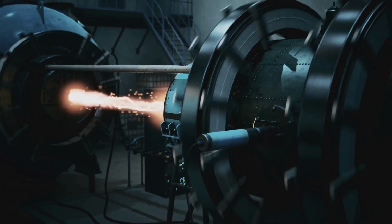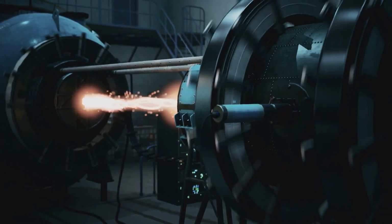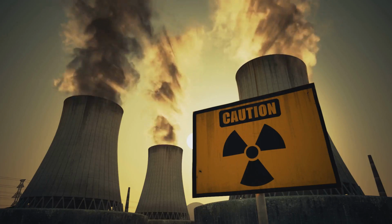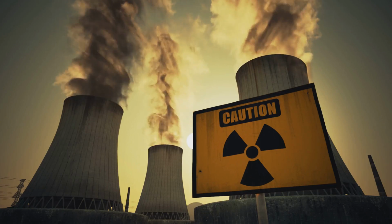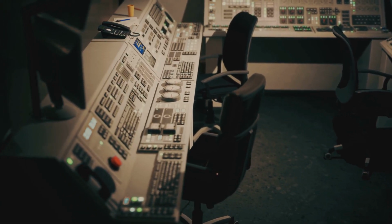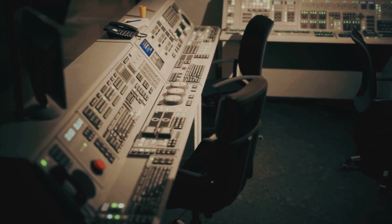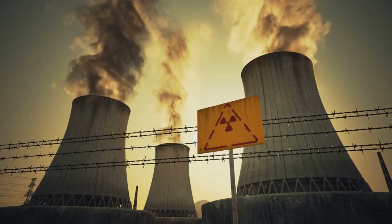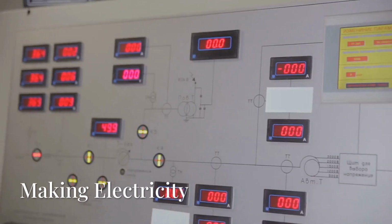When the control rods are fully inserted, they absorb most of the neutrons, slowing down the fission process. When the control rods are withdrawn, more neutrons are free to collide with uranium atoms, speeding up the reaction and producing more heat. The operators in the control room constantly monitor the reactor's power output and adjust the control rods as needed. This ensures that the fission reactions happen at a safe and controlled rate. It's like a dimmer switch for the reactor.